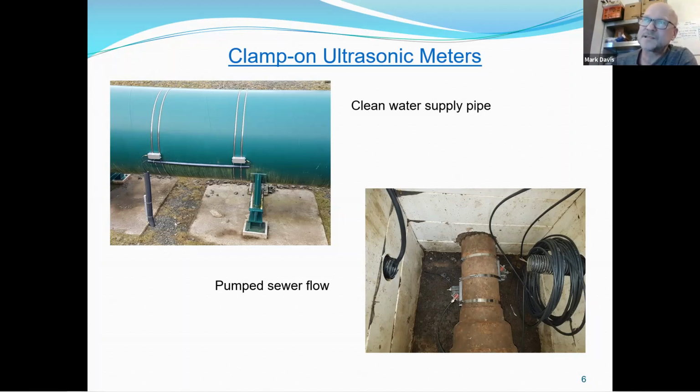Top picture, very nice clean water supply pipe. The lower picture shows quite an old corroded cast iron pipe. Again, it's not a problem as long as the rust is removed where we put the probes. And you can see here we have a probe on the left side of the pipe and a probe on the right, but effectively look at each other at about a 45-degree angle to measure the flow.